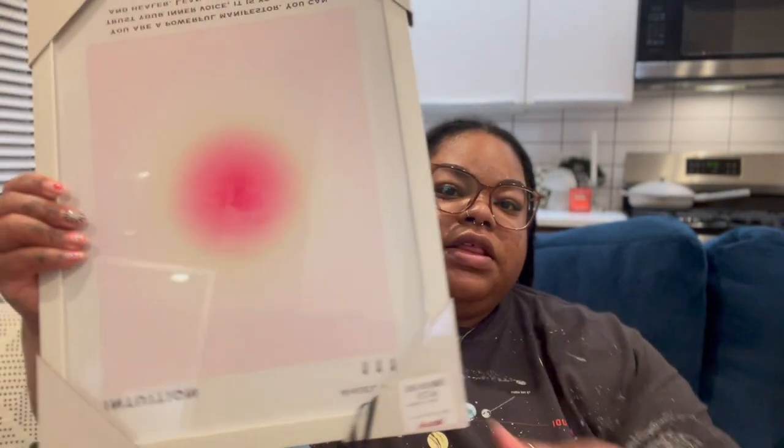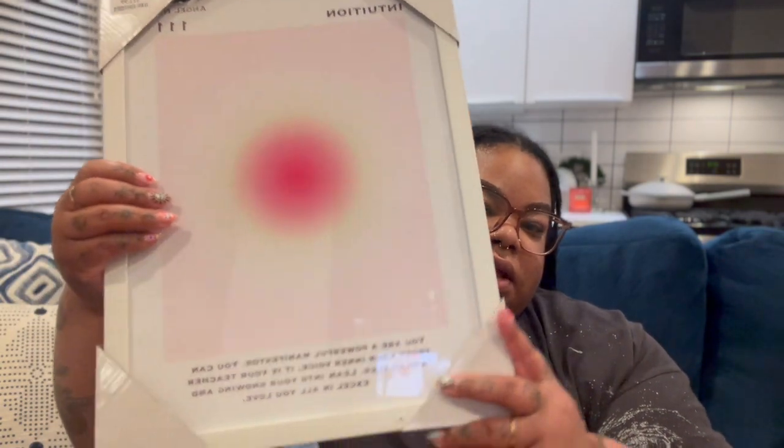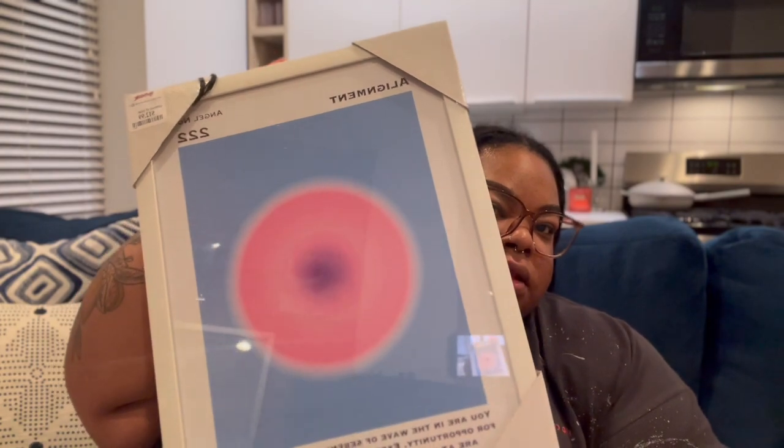And then I came across these two prints. So this one says intuition, and it has some wording down there. And this one says alignment. It has some wording. And I'm gonna put it on the wall in my office. I'm gonna show it where I only have like one picture right now. And I'm gonna just put these two on that same wall.